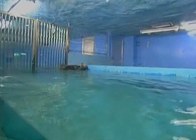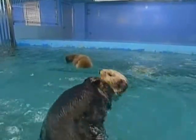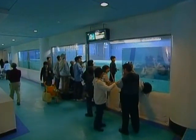Now let's say hello to this 2-week-old baby sea otter, who's mesmerizing visitors at an aquarium in Japan's Wakayama Prefecture. Hundreds of visitors gather round the tank every day to see the pup floating. It still hasn't learned how to swim. Flora, the mother, has been dedicating most of her time and energy to feeding and grooming her beloved baby.